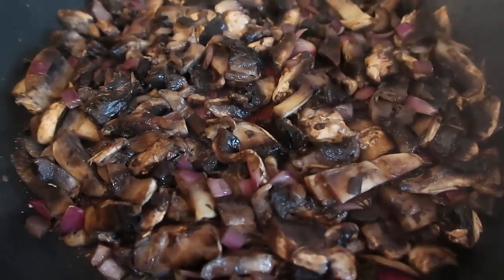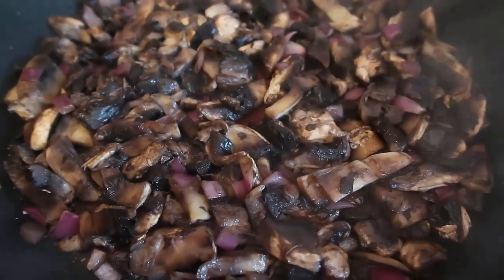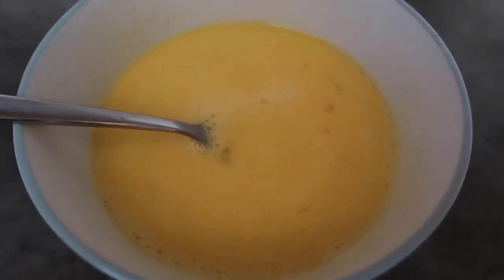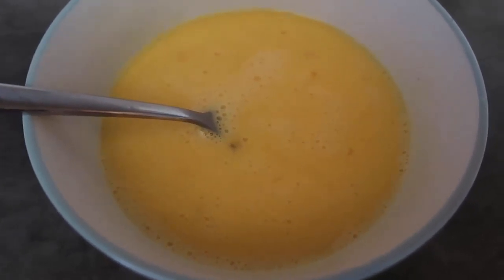I'm just going to let them cook a little longer, get a bit caramelized, then we'll move them off into a bowl and start cooking up our eggs. Now for the eggs, whisk together 2 to 3 eggs per person, add in some cream, and you can add in a pinch of salt or any other seasoning you like for your omelette, and then that'll be ready to go once your veggies are cooked and ready too.